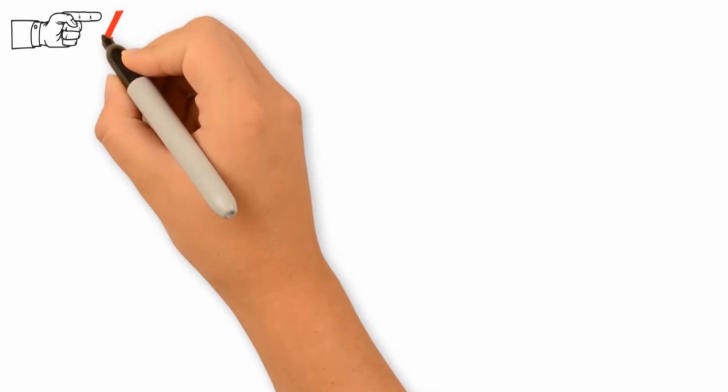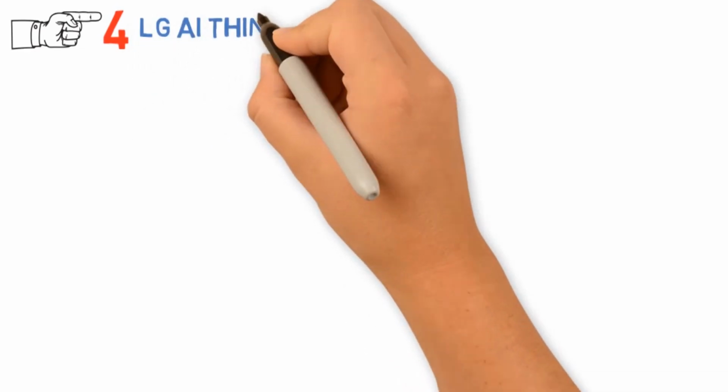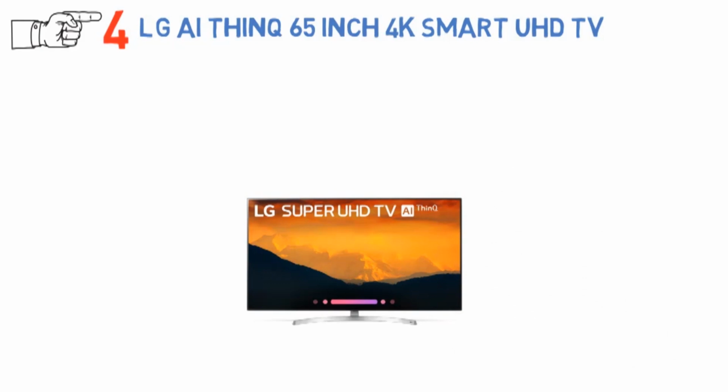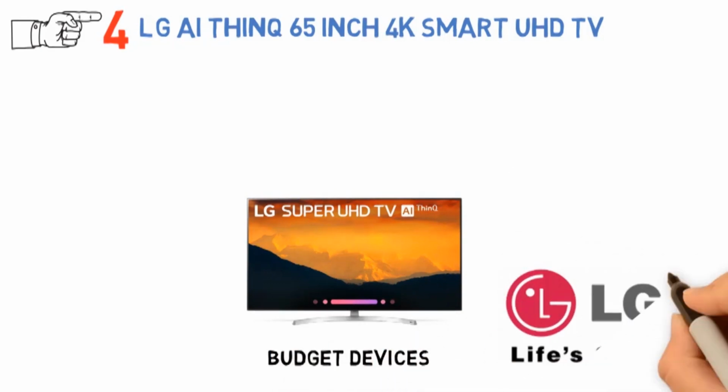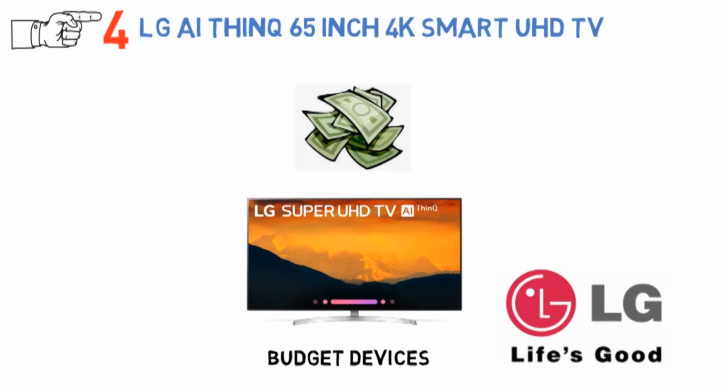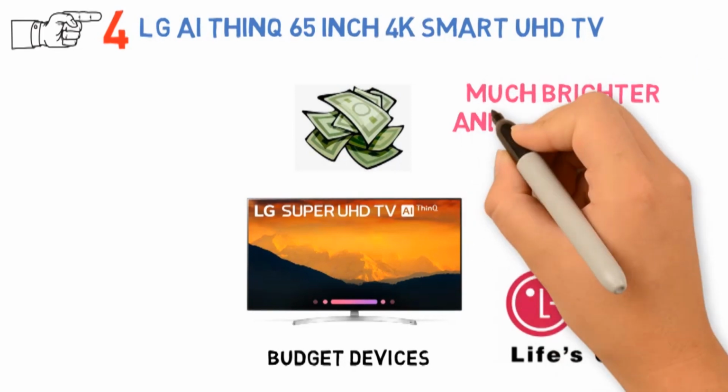At number 4, we have the LG AI ThinQ 65-inch 4K Smart UHD TV. LG is well known for manufacturing budget devices and yet maintaining the quality. This best 65-inch 4K TV from LG is yet another nice TV, which is budget-friendly and has a lot to offer. Compared to previous models and screen technology of LG, this one has a much brighter and vivid display.